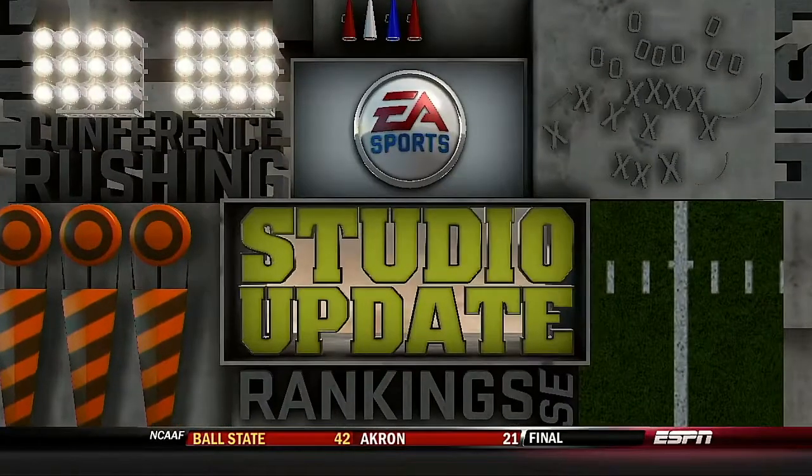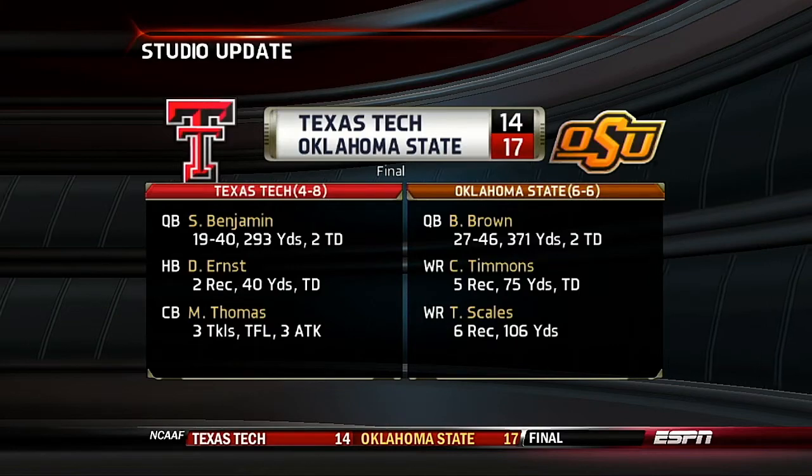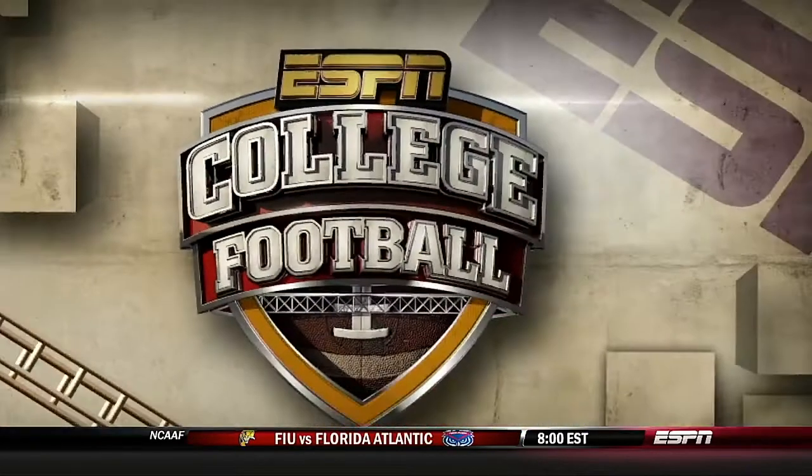Time for an update from the studio. Reese, what have you got? Time to get you up to date from Stillwater. This one was tight. Oklahoma State gets the W, 17-14.